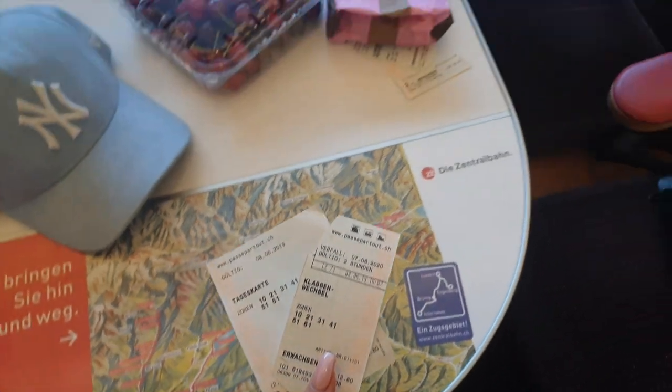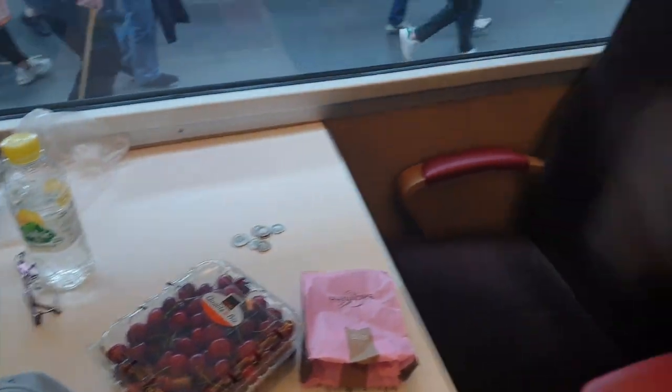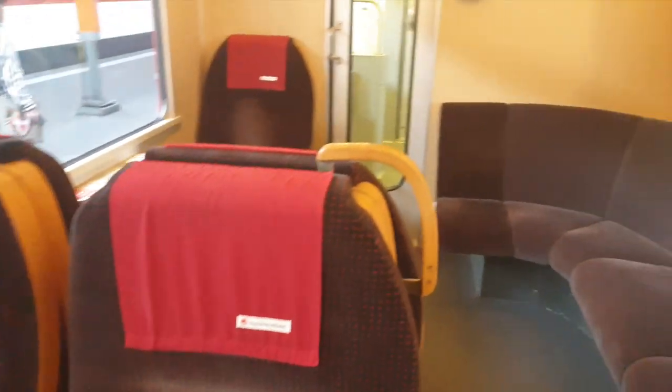These are eggs, you guys. We got first class tickets. Got some cherries. Double seated lounge.